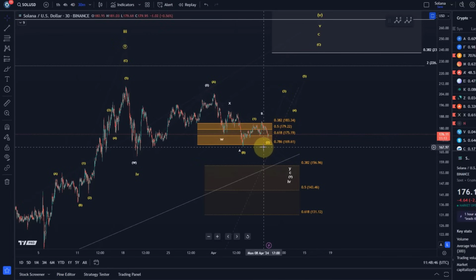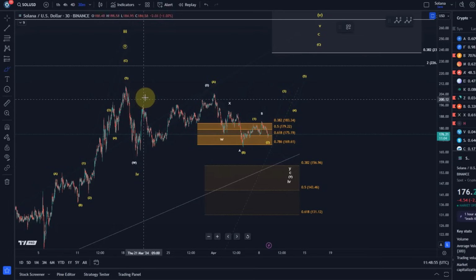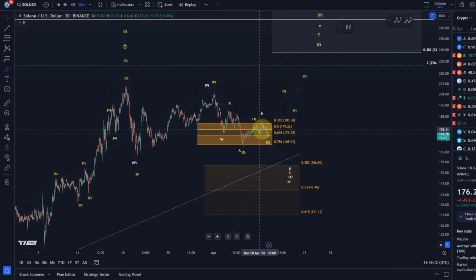Below that level, it's getting increasingly probable that the white count is playing out with $157 and $143.40 as next support. And we don't have a low in place until we see a nice 5 up, 3 down move and a breakout above the recent high. It's going to be tricky. I mentioned that because the next wave up would likely be a C wave, and the C wave can be an ending diagonal. So if we don't get 5 waves, it can still go higher, but it might not give us that clarity.